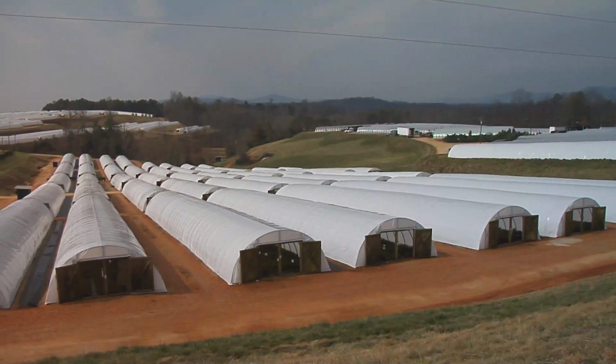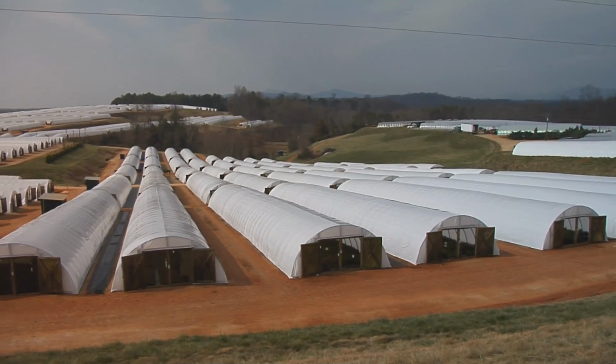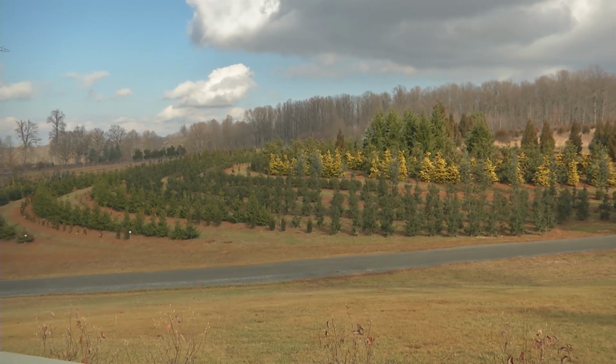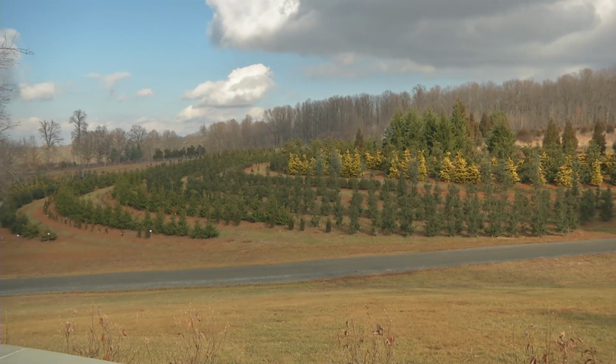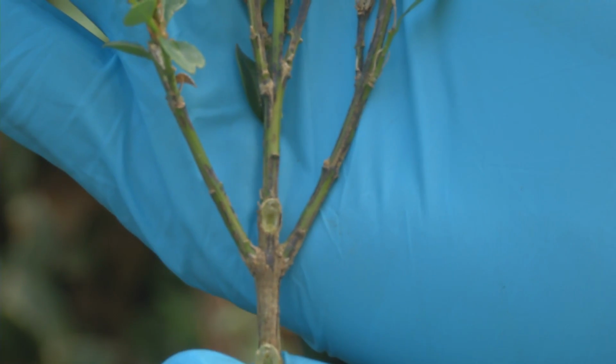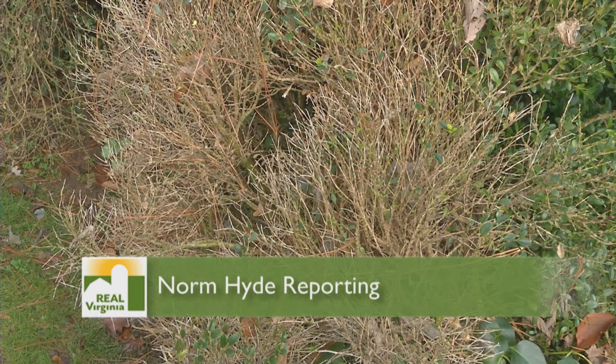A 2007 study of the green industry in Virginia found that woody plants like boxwoods are top sellers, accounting for more than half of all nursery sales and almost $400 million in gross receipts. Researchers at Virginia Tech are currently trying to develop treatment recommendations. In Richmond, Virginia, I'm Norm Hyde.